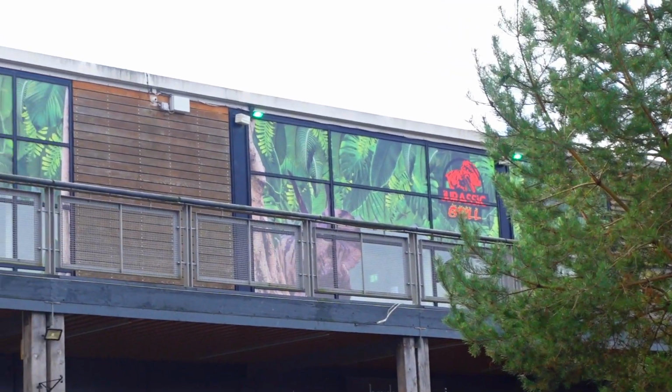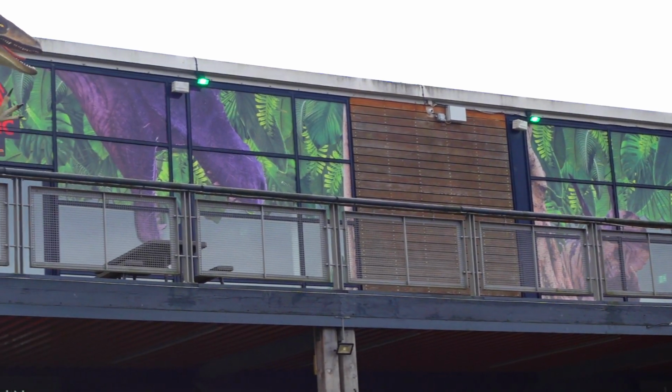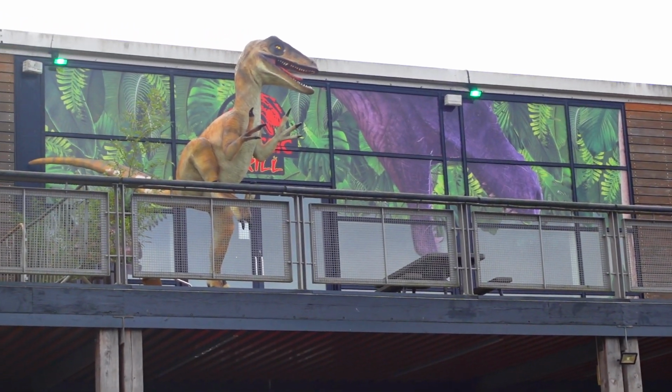It's not that great, but there is what looks to be a wicked restaurant, a Jurassic Grill dinosaur restaurant. It's not open yet, but that's a shame. I would have been tempted. We'd have gone in there, but never mind. So we're just gonna have a little look around here, and then we're gonna be moving on further north up the side of the loch.